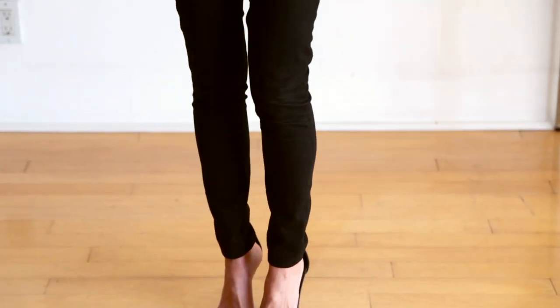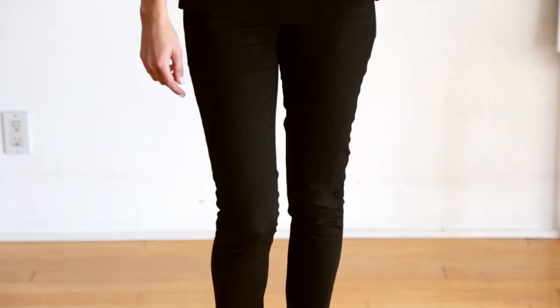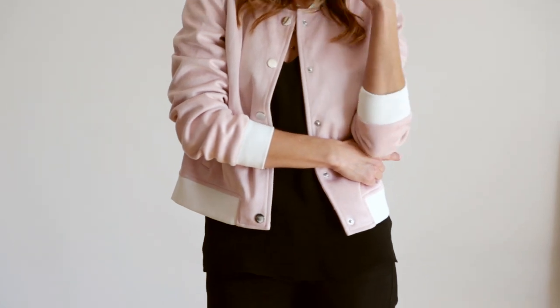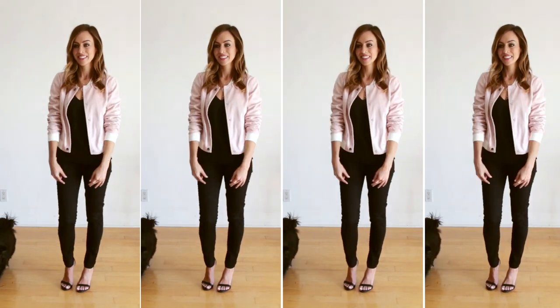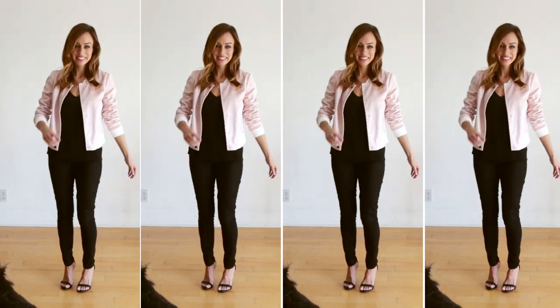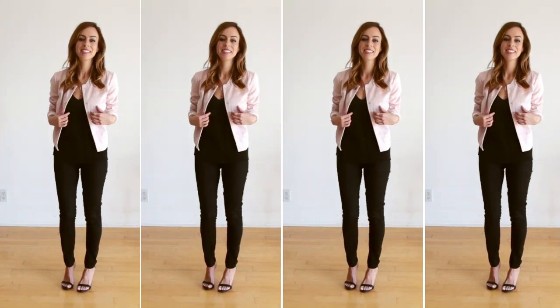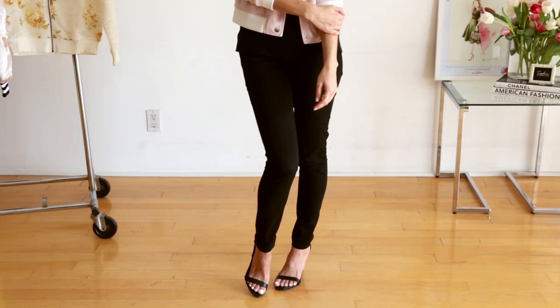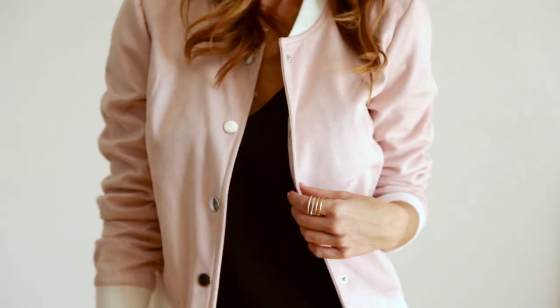So for my second look, I wanted to show a spring bomber jacket for night. So I paired it with one of my go-to combos, which is a silk camisole and skinny jeans. I wear this all the time. Just throw on a pair of heels. I mix it up in every color. For here, I did all black. And then the light pink jacket gives it more of a spring feel. So it's a little bit athletic, but it's still cute and it's really comfortable. And again, the suede is so, so soft.